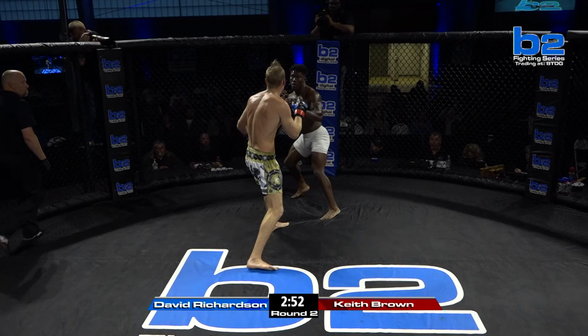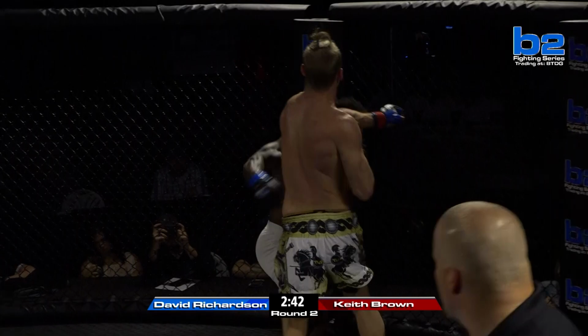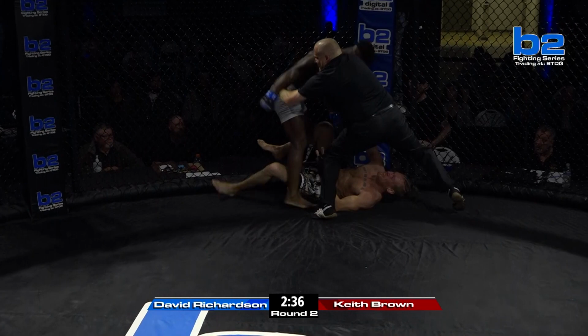David Richardson really getting on his horse. He wants this fight on the ground. He's kind of winging punches there. You can tell he really wants to close that distance. Now we see David Richardson. There it is! That's the big right hand we were talking about, Alex.